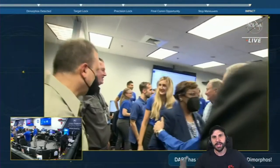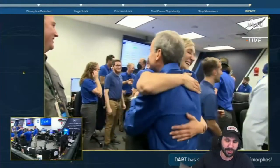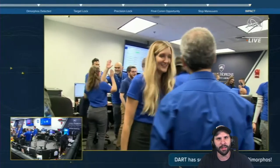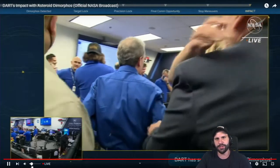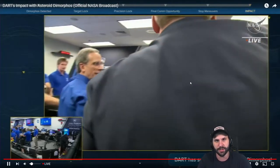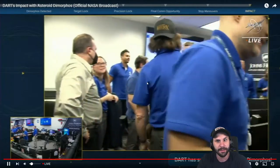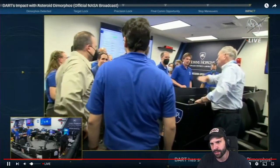A lot of studies are done by JPL, but a lot of these planetary science missions are done by universities. So it's professors and students. If you look, there's a bunch of university students on. Look, that guy has a backwards hat. Must be college kids. No, seriously, look at the age of some of these guys in here.